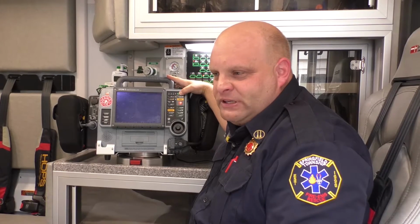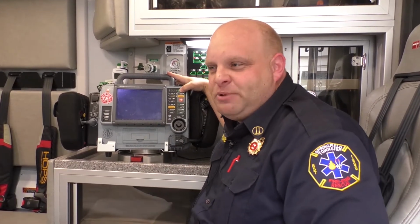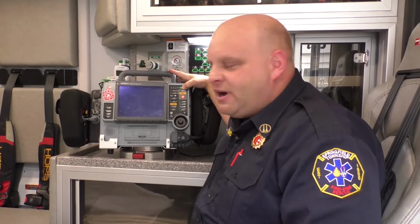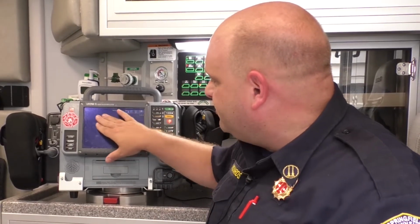All right, inside here, one of our most important equipment devices is our heart monitor. This is a way that paramedics can look at the electrical activity of somebody's heart and see if there's any problems. So we normally put some stickers on their chest, and this computer will show us whether people are having a true heart emergency or not, and we have medications to deal with those.